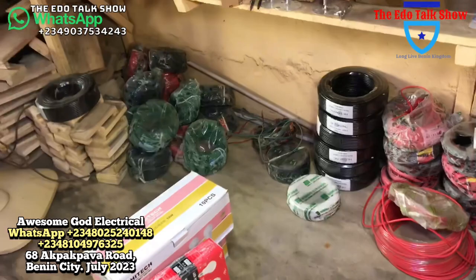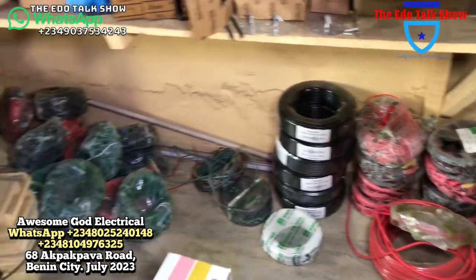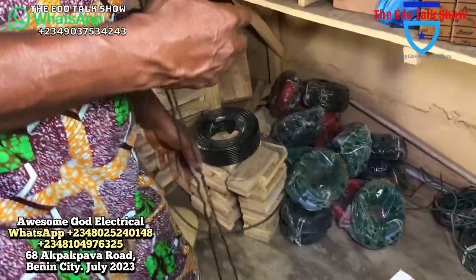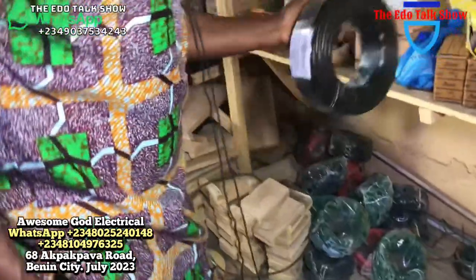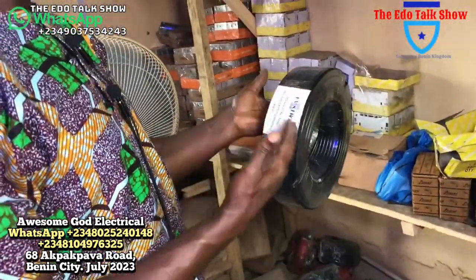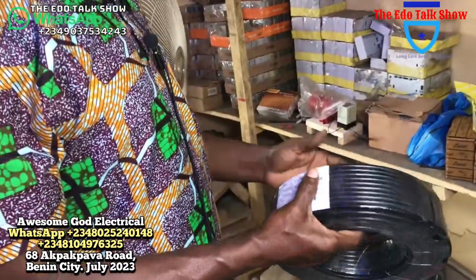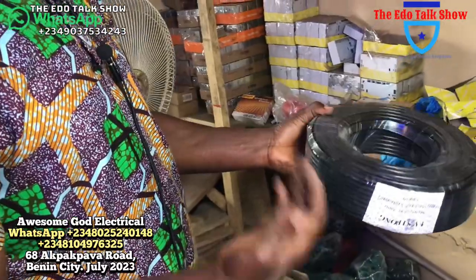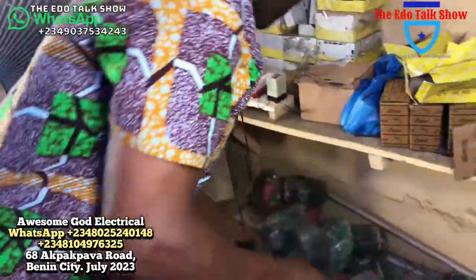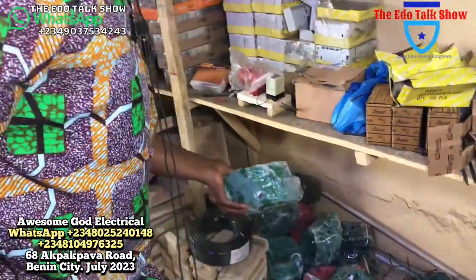So I got to see all this wire. Here, these are entirely Nigeria cables. Let's begin with this. This is the TV wire. Some people call it DSTV. It is the TV cable that you run through the wall as you run the normal wires. This is the big size. This is 4,500. While these are wires.